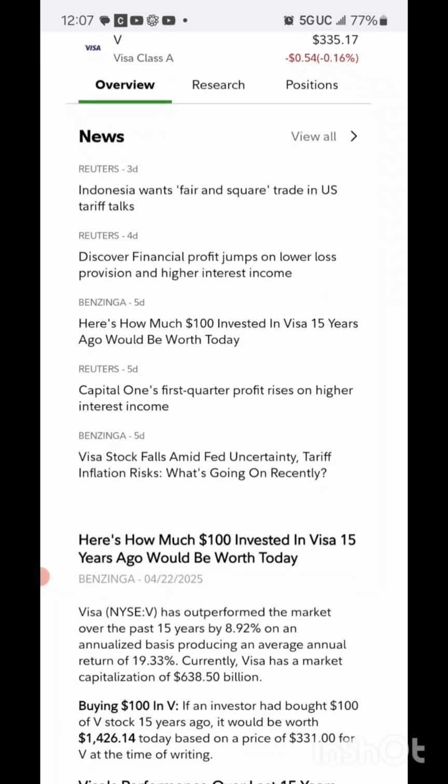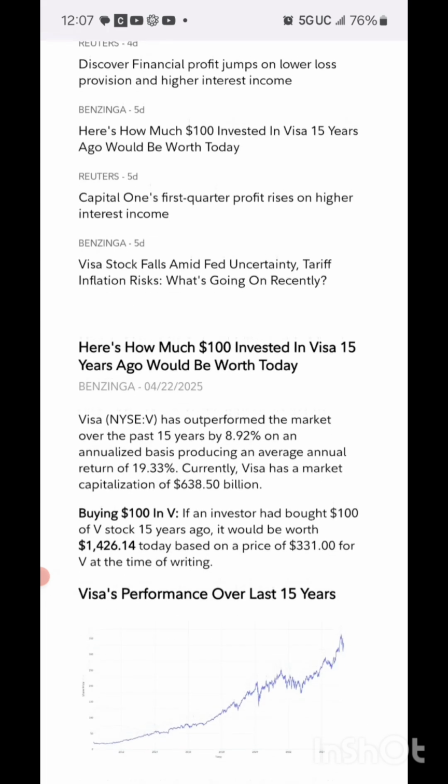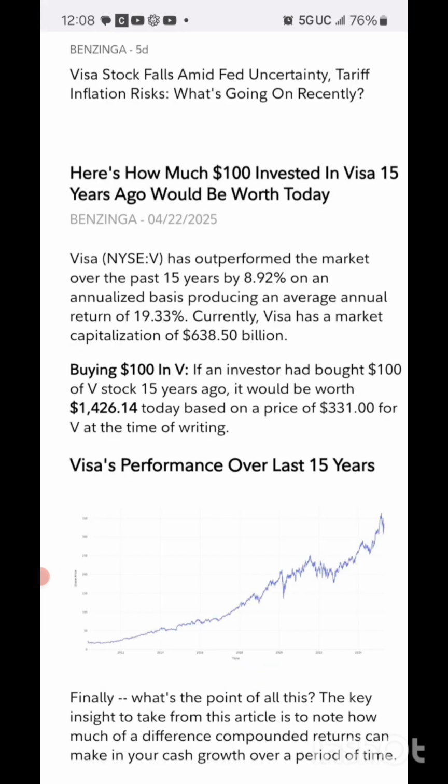Here's some of the news. From Reuters, Capital One's first quarter profit rises on higher interest income. Visa stock falls amid federal uncertainty, tariff, inflation rates. What's going on recently? Visa, symbol V, has outperformed the market over the past 15 years by 8.92%. That makes sense based on those returns on an annualized basis, producing an average annual return of 19%.